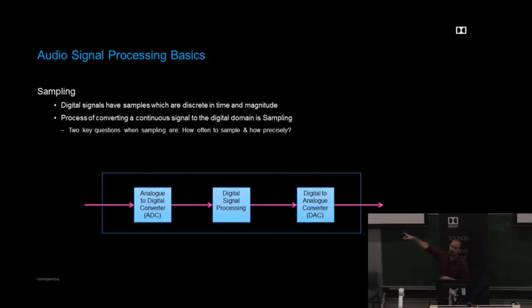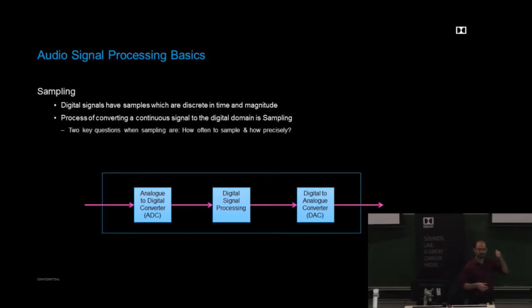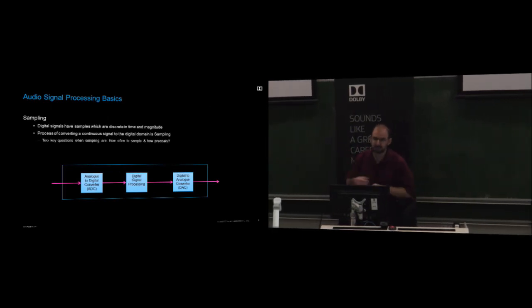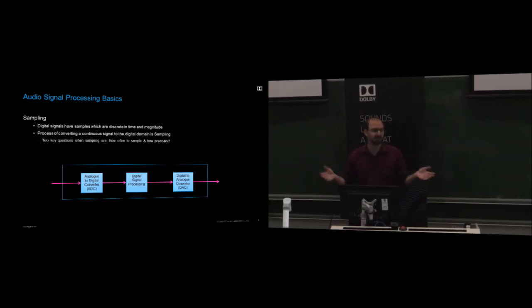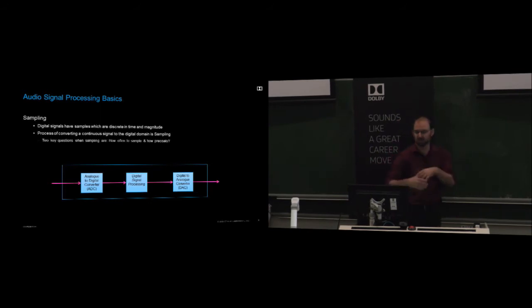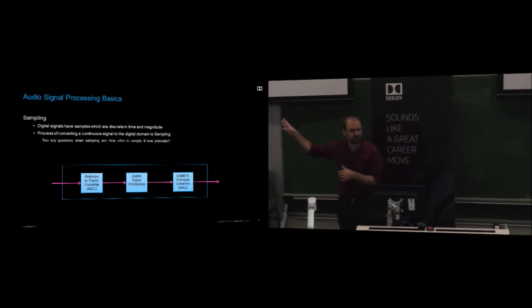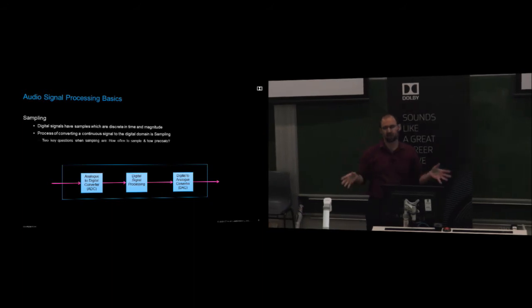Now, sometimes that analog to digital conversion and the digital to analog conversion are on different devices. If you think about a telephone call, the A to D is sitting on the call talker's end, and the D to A is sitting on the listener's end, but everything in the middle is just bits and numbers, and we can do all our signal processing on that. If we think about that then, the most important question we need to make sure we get right is when we go from analog to digital, we need to get all the information, and we need to get it correctly.